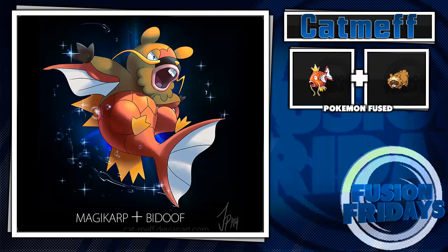But I mean, just look at this thing. It is a solid fusion all around. I mean, you got that Bidoof and the Magikarp, the two most powerful Pokemon in all of the game. Nobody is more powerful than these two. And this fusion would stomp any fusion in the world, no matter what it is. It would get stomped by Bidoof and Magikarp fused together. Anything would. It's gonna get beat up by that thing.